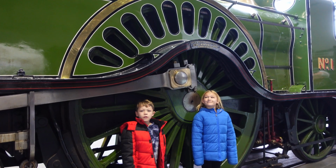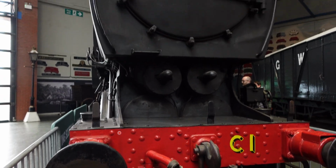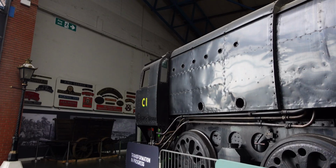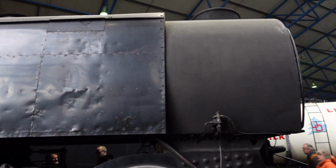You come up halfway. Q1 locomotives were designed to meet the needs of a nation at war. The engines transformed Southern Railway's contribution to World War II, transporting goods, weapons, and military equipment to the coast. They were cheap to build and easy to maintain.